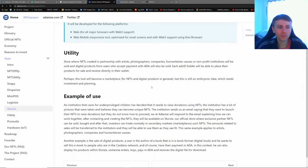This one I'm a little confused of. I don't know why they wouldn't just use the other utility where it teaches them how to sell their NFTs. So I don't know, maybe do your own research on this part. I'm kind of a little lost.